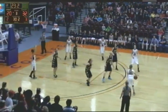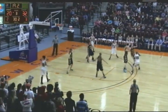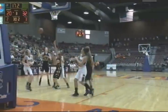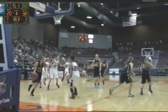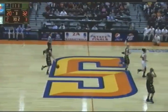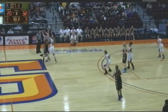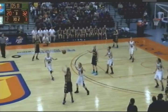Here's Anderson, picks up the dribble. Left side's Torgerson, down to 20 seconds. Torgerson bounces down low. Shot in the paint from Anderson is blocked. Rejected by Enterprise. And now they have the ball with 11 seconds to go here. A great move by Anderson. Better defense. She was able to block that.